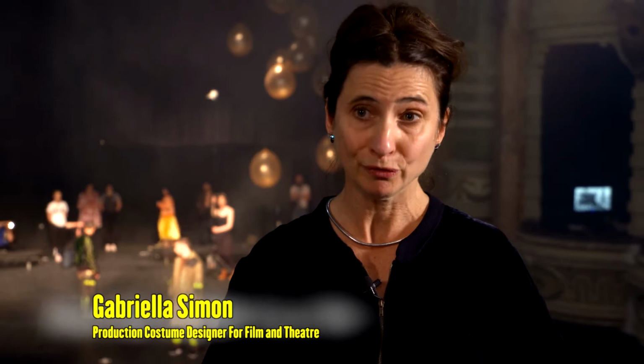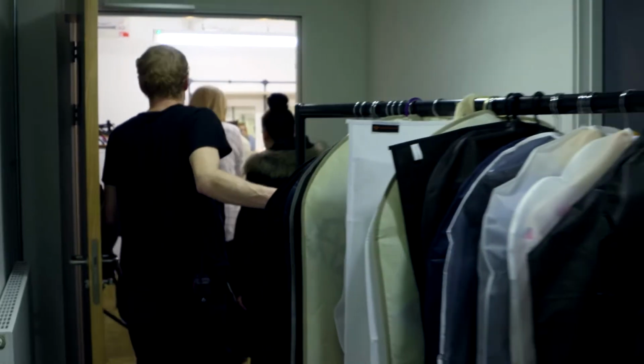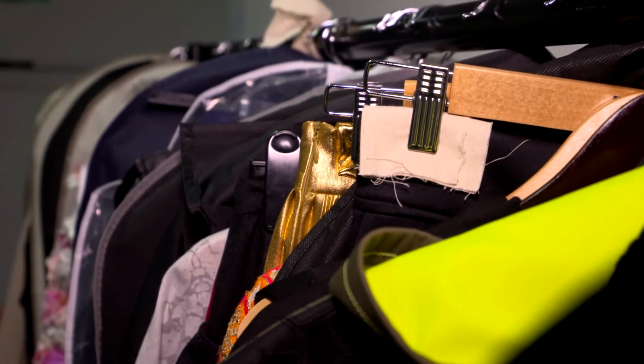We had production designer Gabriella Simon, who kept it all ticking over really well. I worked closely with the choreographers as well as the fashion designer students to bring the two together. So I tried to create a story with the garments. How are we going to introduce them? In what order? And then once I had that, that was something to play with the choreographers.